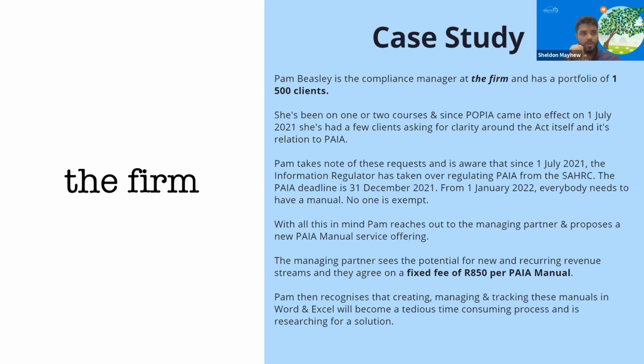And we've done some research on this fee, and for those of you who have also done your research, you'll know that this is on the lower spectrum, because there's guys charging anywhere in the region from 2,000 Rand all the way up to 8,000 Rand per PAIA manual. So that gives you an idea what the market's charging per manual.